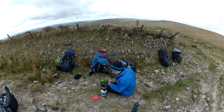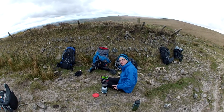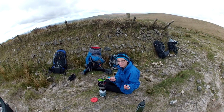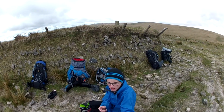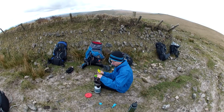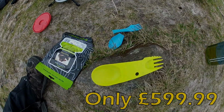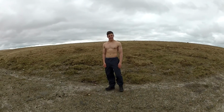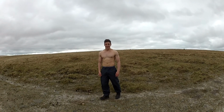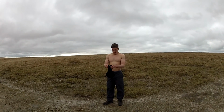Hey, you. Yes, you. Have you got a broken spork? Then try this. The new Spork 5000. Hey you! Yes you. You look cold. Then try this, the new Balaclava 5000.